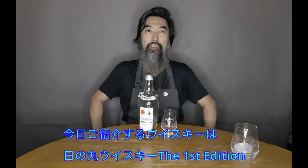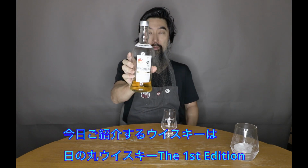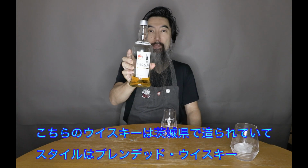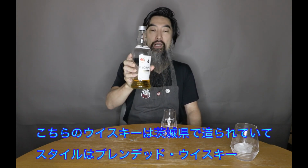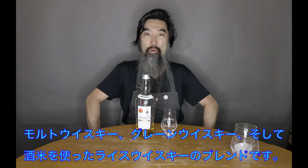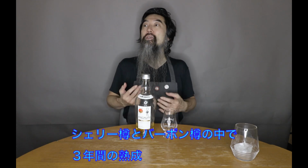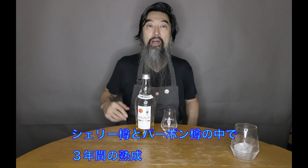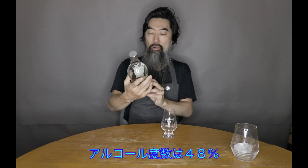Here it is. Today I'm introducing Hinomaru Whisky, the first edition. This whisky is from Ibaraki Prefecture, and the type is a blended whisky: a blend of barley malt, wheat grain whisky and sake rice whisky. Aged over 3 years in sherry barrels and bourbon barrels. The alcohol percentage is 48%.